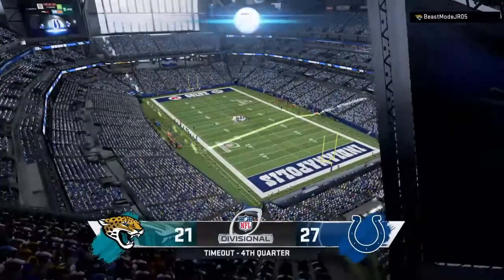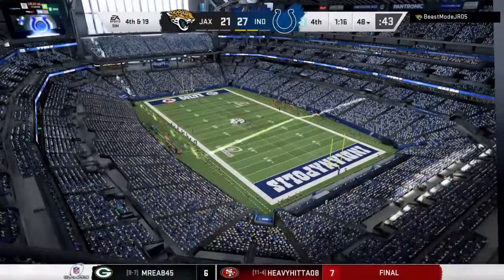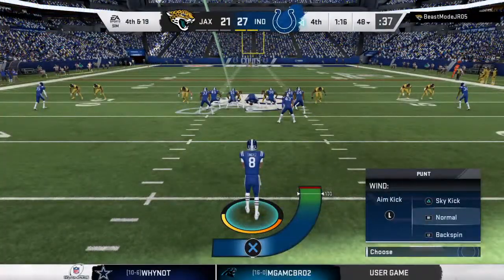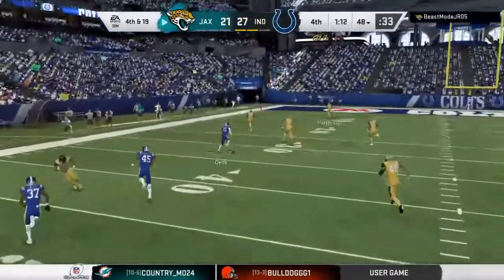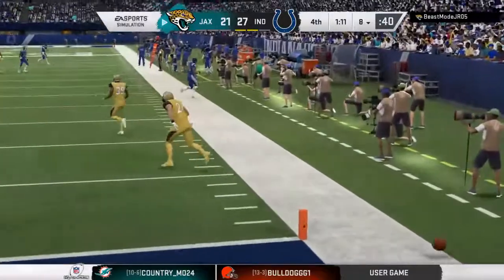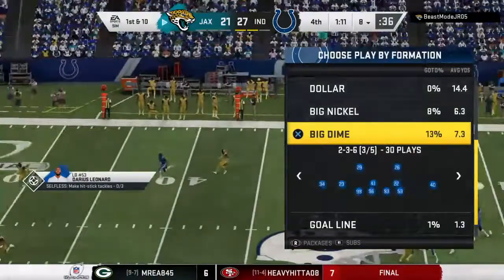The Colts going to use the first of their timeouts as they stop it prior to what will be an important fourth down. Now here's Rigoberto Sanchez as he'll kick it away for the second time. And he gets it away, a directional kick going toward the sideline. And it's out of bounds. Now we'll see what the side judge says. He says out at the 8-yard line.